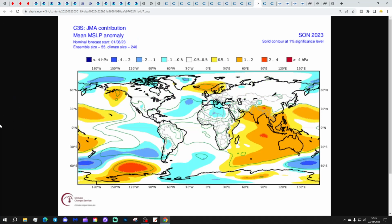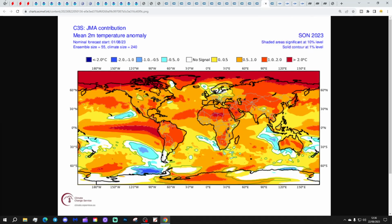And then the JMA, the Japanese model, mean sea level pressure anomaly, showing high pressure sitting to the north. We've got some blocking there from Iceland, Scandinavia, low pressure to our south. That will probably bring the wind in from an easterly direction, so rather an easterly autumn. Of course, autumn's a transitional season, so if you've got easterlies in September, they'll be quite warm. If you get easterlies in November, though, they can be really quite cold.